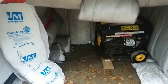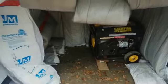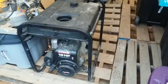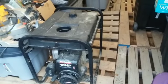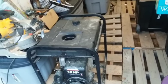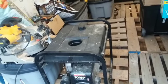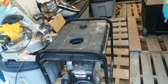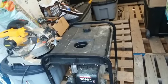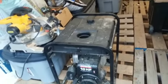So let's head on over to my other tent, and I'll show you my second backup, which is really a backup to this in case this fails me. This here, ladies and gentlemen, is a Craftsman 10 horsepower generator, and I believe it's just a 5,000 watt generator, which is why I use it as a backup. Now this will be able to power my entire house without the clothes dryer or the water heater. I would be able to power everything in the house with the exception of my water heater and my clothes dryer. So this is a pretty good backup.